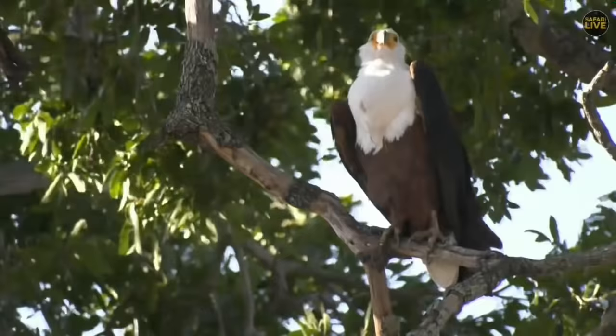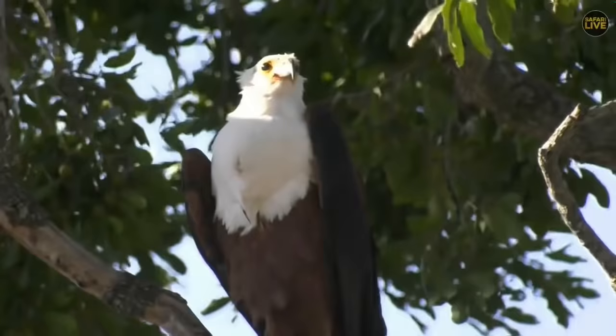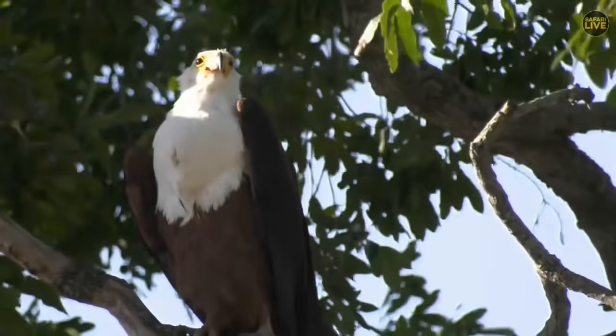Okay, so the African fish eagle's size is 2.5 kilograms and 68 centimeters. So it's almost there. It's about 600 millimeters. So just over half a meter in height, 2.5 kgs. So about 5 pounds or so.